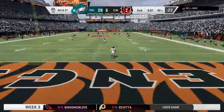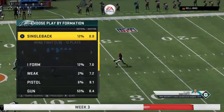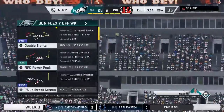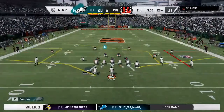And he gets this away, and look at this. This is a good one. And that had far too much air under it. It's out of the back of the end zone, and the football will come out to the 20-yard line. The Eagles offense set to begin their next drive.